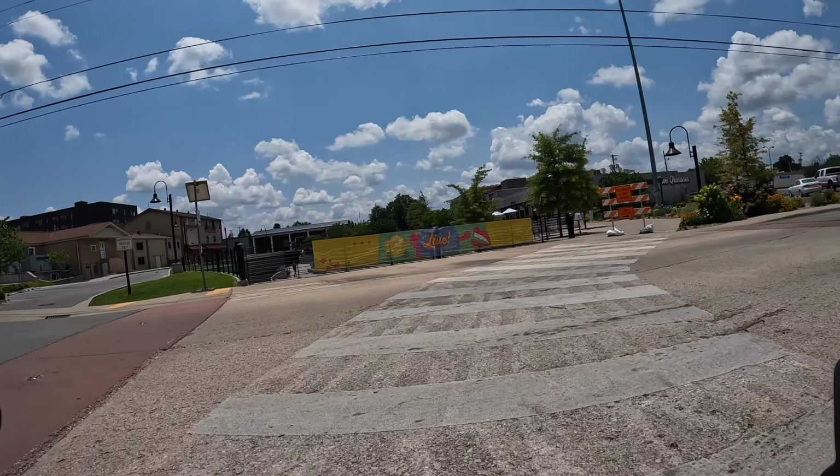Back to 14th Street, waiting on the crossing signal. Very dark ahead. It does feel as though the wind has shifted a little bit. Maybe it's coming from the northeast. It seems like a little bit more of a headwind, a little stronger. Made it through. That was a long, long light.